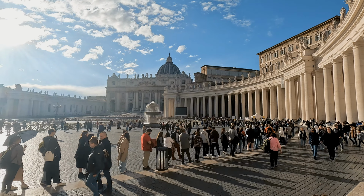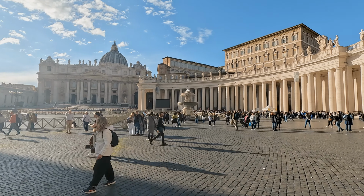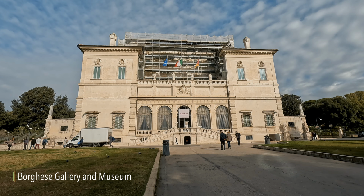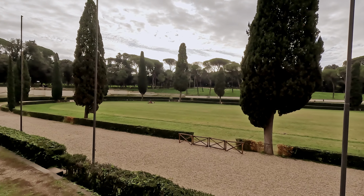Once you're done with sightseeing around the Vatican City, you should consider visiting one of the most famous galleries in Rome, Borghese Gallery and Museum. Housed in the former Villa Borghese Pinciana, the gallery consists of a generous collection of paintings, sculptures and antiquities. There are also beautiful green gardens that surround the territory of the gallery. The entrance to these gardens is completely free. Local people also like to spend their free time in these gardens as they are great for doing outdoor activities.